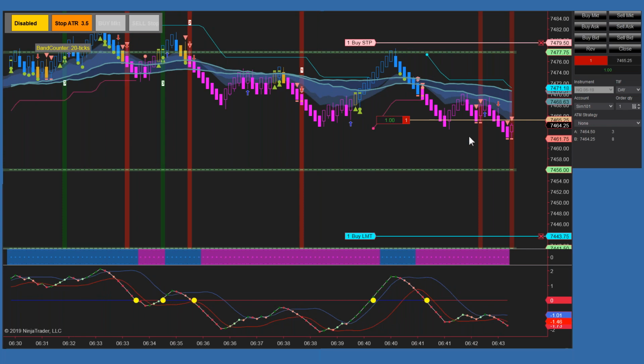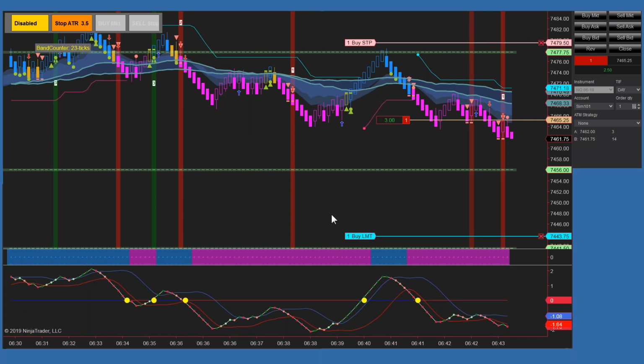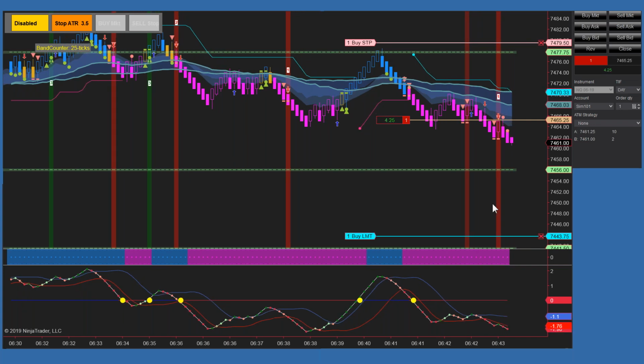That quick little hop tells me that they're stopping out the buyers. The buyers that bought down at these levels who had their stops just below these lows, some of them got tagged. And if we can continue a little bit lower here, we should see a rather steady progression to the short side.